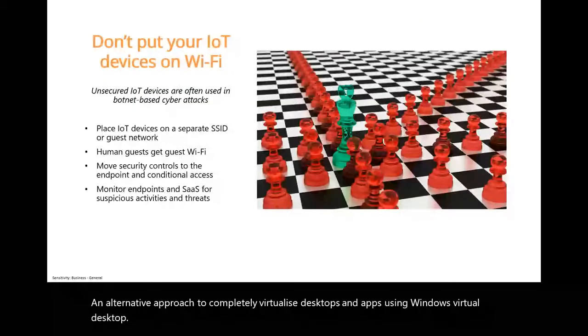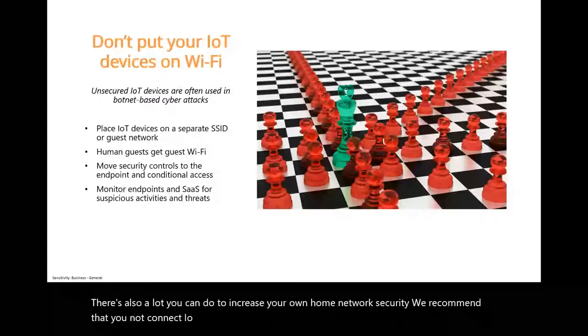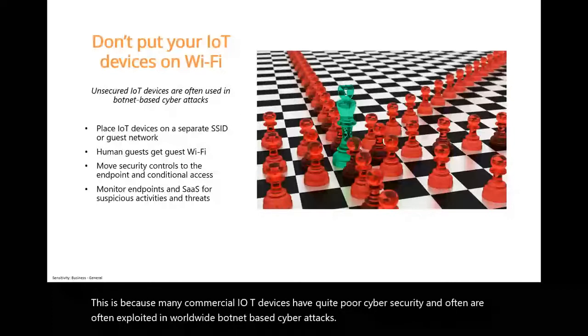There's also a lot you can do to increase your own home network security. We recommend that you not connect IoT devices like home appliances or home automation systems to the same internal Wi-Fi network as your work or home computer. This is because many commercial IoT devices have quite poor cybersecurity and are often exploited in worldwide botnet-based cyber attacks. Separating these devices onto a network level from home or work computers is a good cybersecurity measure.